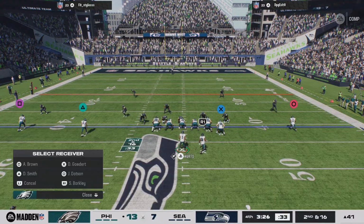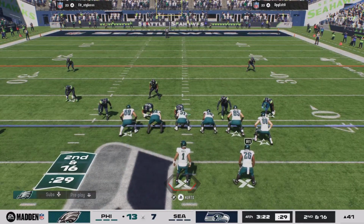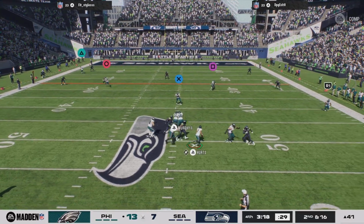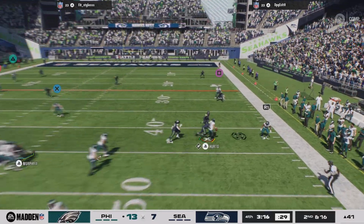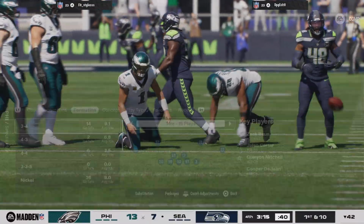Now Hurts changing up the play. After the sack on first down, Hurts is now going to do it himself. Oh, no, he lost the football. And the Seahawks have recovered.